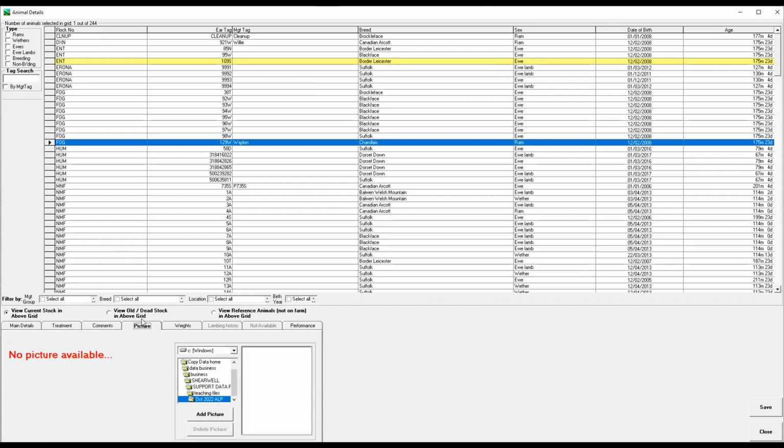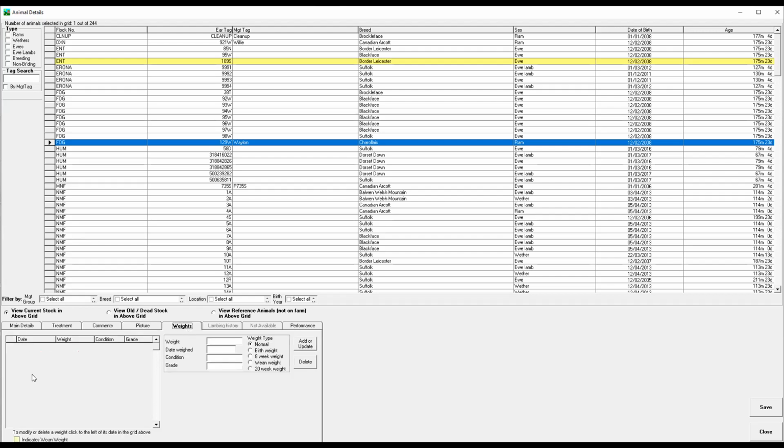You can add a picture to the animals, put it on your computer, put a file, and all the previous weights will show up. This animal never lambed because it has no lamb history. Pretty much it.